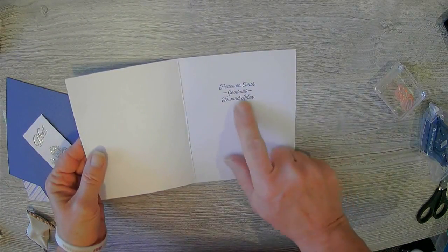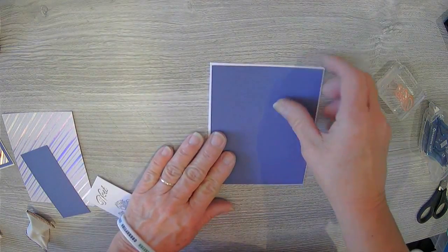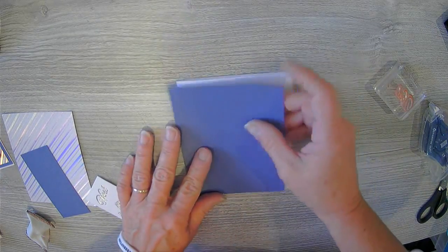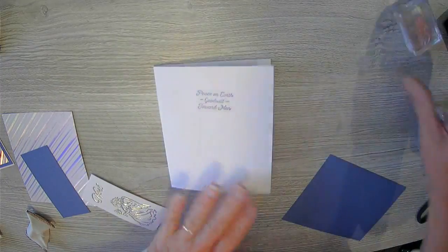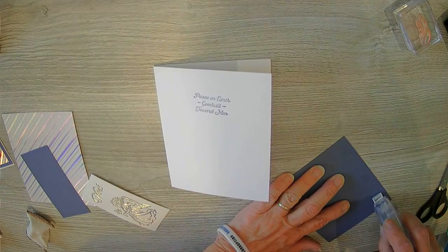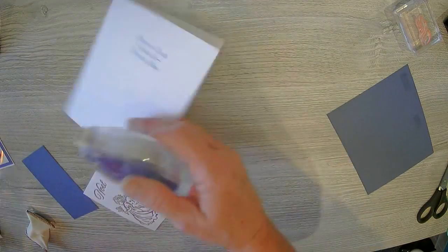See how nice and neat it's stamped on there. So I don't know what my issue is right now, but we're going to go ahead and I will use this card. I will just put another piece of paper in here with the stamped greeting because I'm not wasting any more time on a messed up one. So I am going to get ahead of myself here.